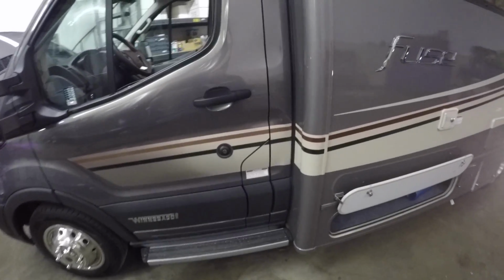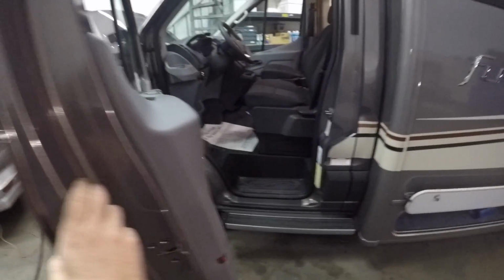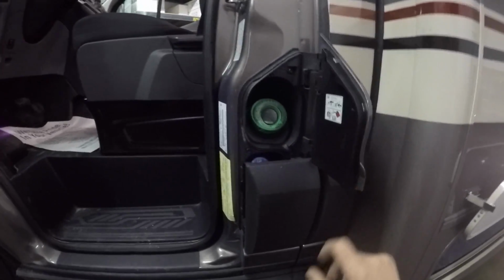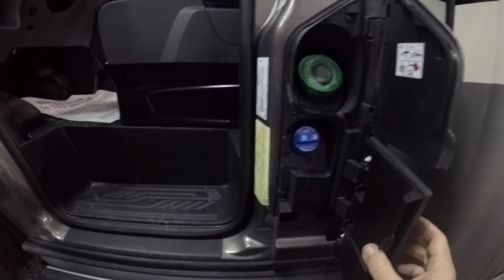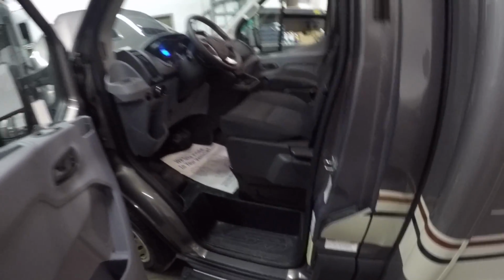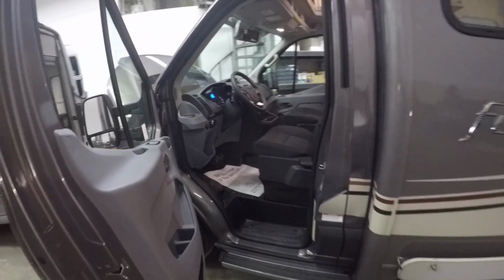One of the things that's always asked is protection for the fuel tanks. It's great. You need to have the door open. You can see here your easy fuel fill for the diesel, as well as your diesel exhaust fluid fill. Two nice snap close doors here. This leads us into the driver and passenger cockpit, which we'll take a look at from inside.